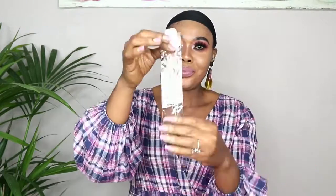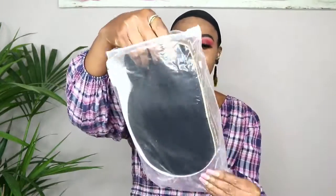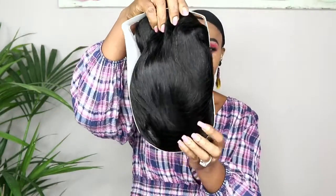That is the hair. So those are the goodies they added to the hair. They added hair bands, an elastic, and they added this neck chain. This is so kind of them. I love this necklace. They added an eyelash as well. So that is the hair.